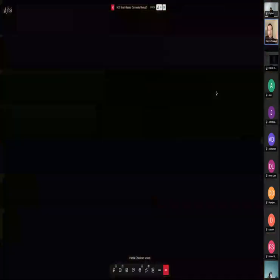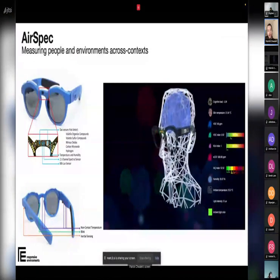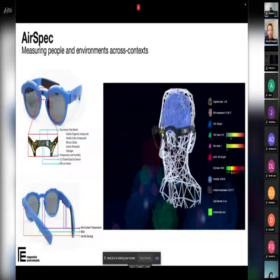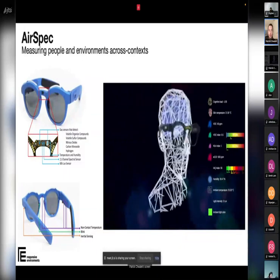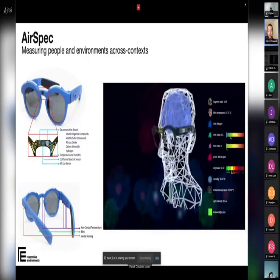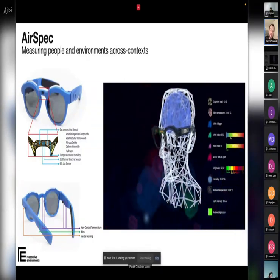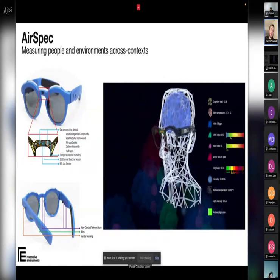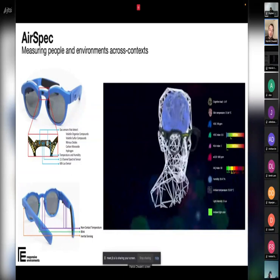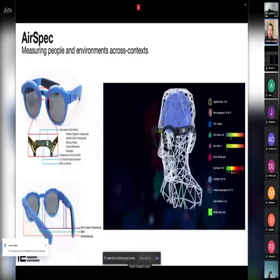So AirSpecs, similar design to Project Captivate, but I just threw a bunch more sensors on there. So looking at gas sensors, we're looking at volatile organic compounds, nitrous oxides, carbon monoxide. We're looking at humidity as well, ambient temperature. We are looking at light levels and light color, because depending on what kind of light you're exposed to, that could lead to different melatonin levels in your body. So how sleepy you might be, or how engaged.